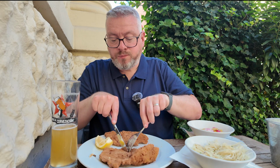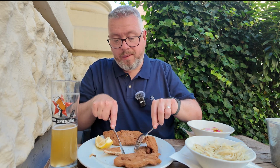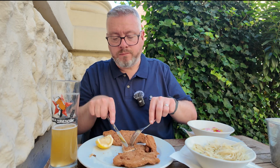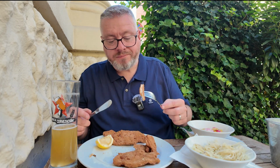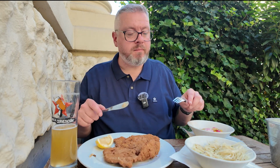The breadcrumbs on the outside have a nice crisp without being too crispy. The pork inside has a nice flavour. Possibly could do with a touch more seasoning, but I'll add some of that myself in a second. But it is lovely.